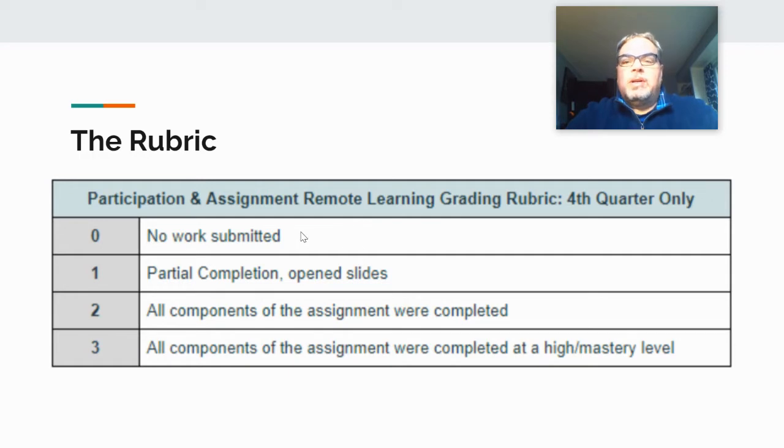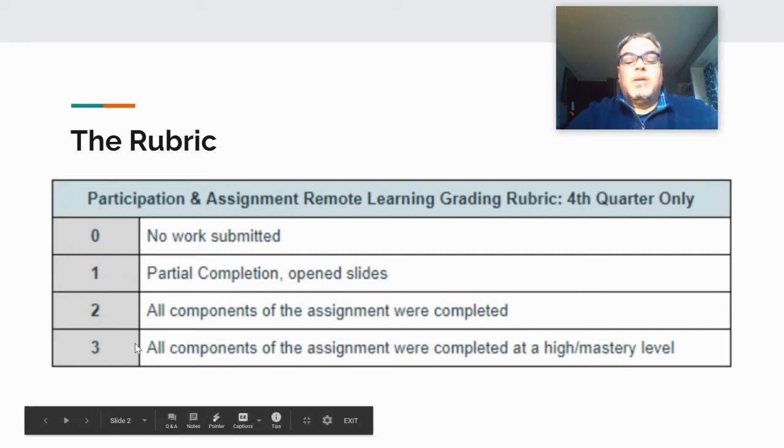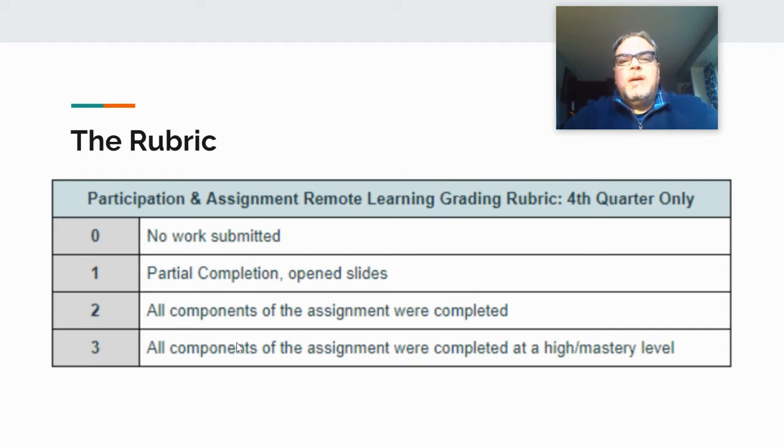And if you take a look at the rubric, you can see it's very simple and self-explanatory. A 0 is nothing was submitted at all. They can get a 1 on the rubric for partial completion. They open the slides. We can actually track and monitor if they're opening the slides through Google Classroom. They can get a 2 if all components of the lessons were created and or completed and done. And they can earn a 3 if they kind of go above and beyond the basic expectation of the lesson and do really good work. We wanted to leave a way in there to recognize our students who are really going above and beyond.